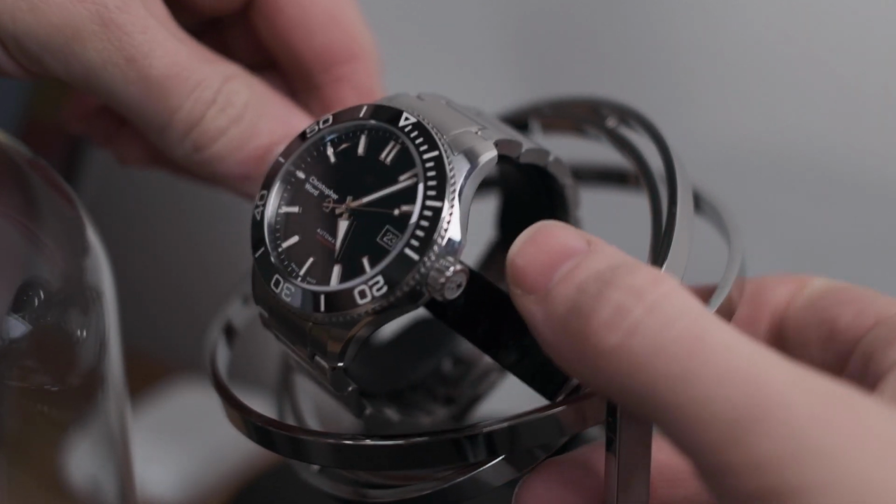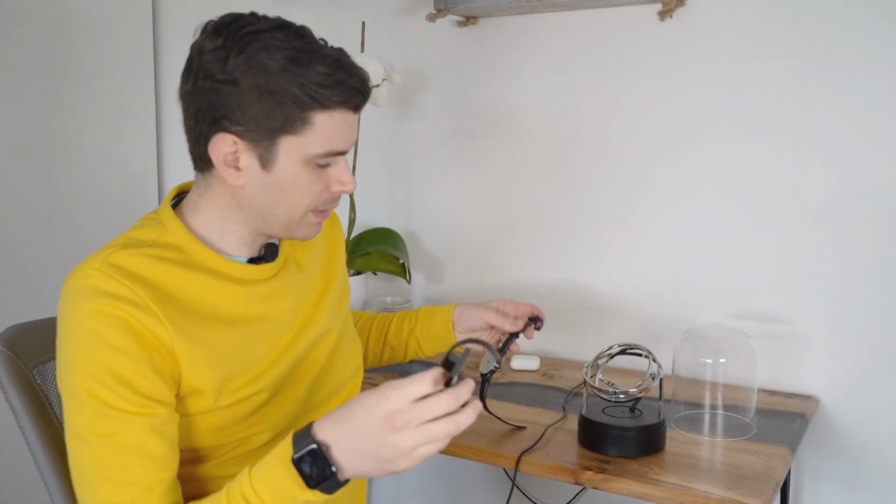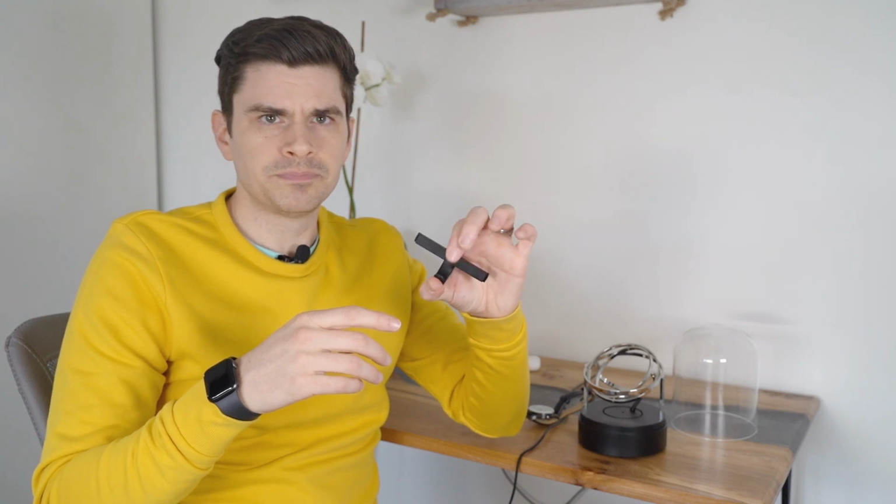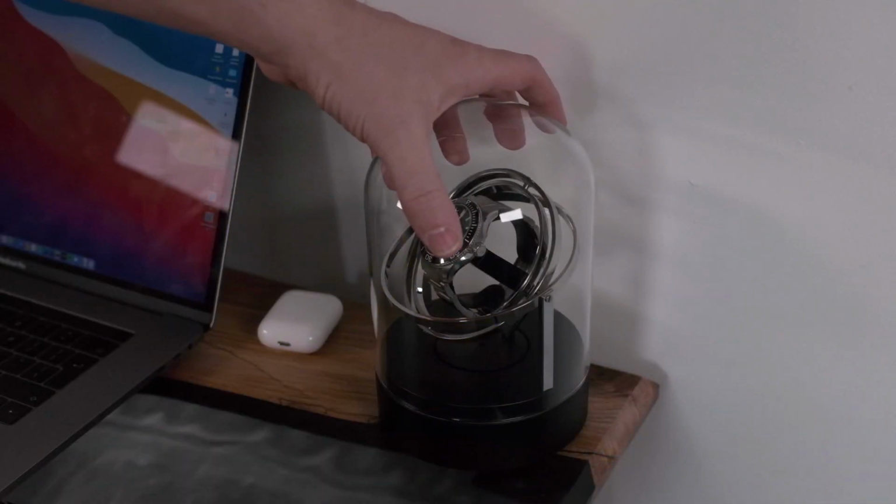Now the clip itself is pleasantly minimal in design, like the rest of the winder, and it feels like decent quality. It is plastic, but heavy duty plastic. Now the bracelets on all my watches are sized to my approximately 7-inch wrist, and it's a little bit tight, but the arms flex, as you can see, so it does fit just about.